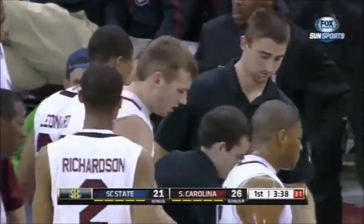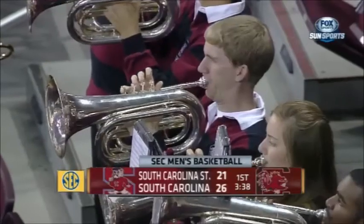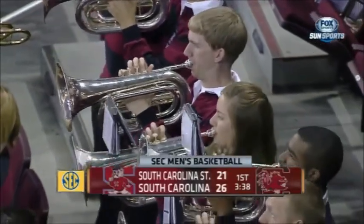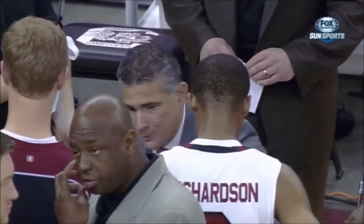South Carolina making a little move here. They push it out to a five-point lead. South Carolina once trailed by eight. Now they've got their biggest lead at five, as Frank Martin works in the home huddle.